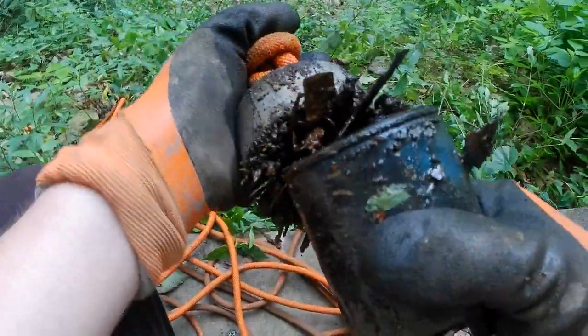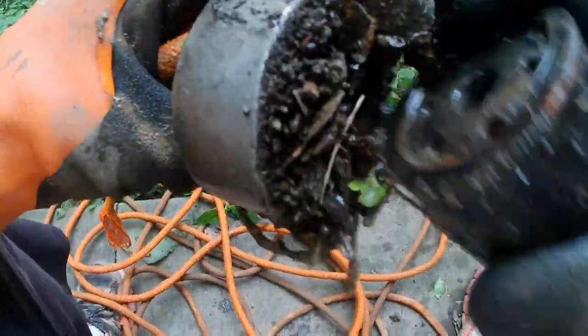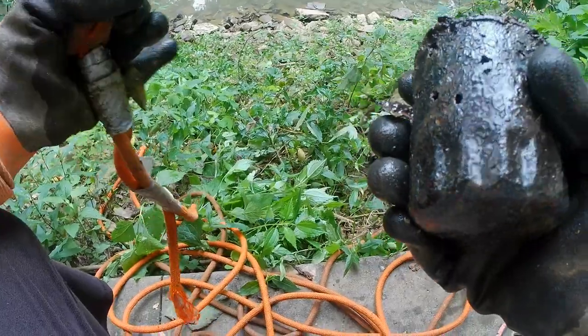The bad thing is they've already done their damage by this point. I just hate it when people throw stuff like this in the water. Sorry about the siren. Sorry about the siren. They're coming to take me away, haha.